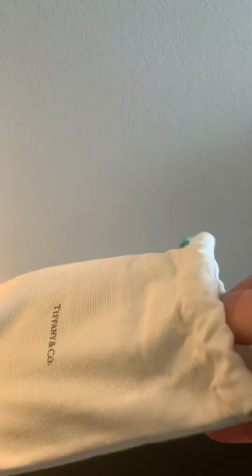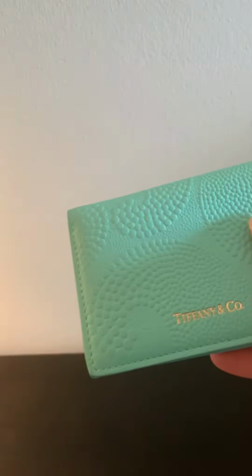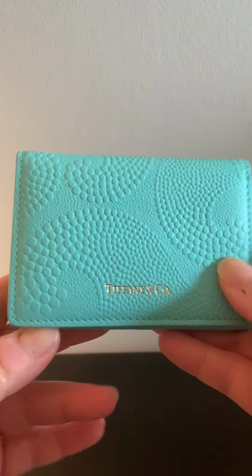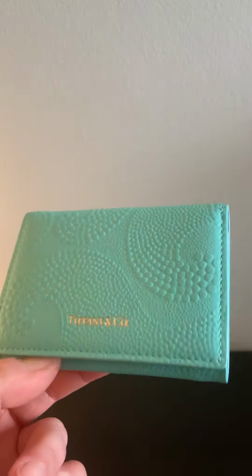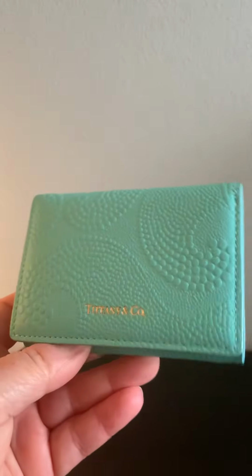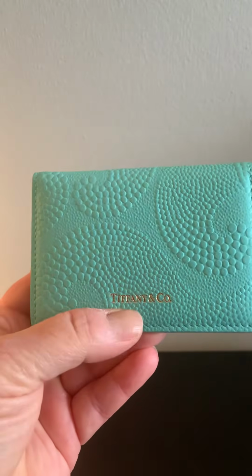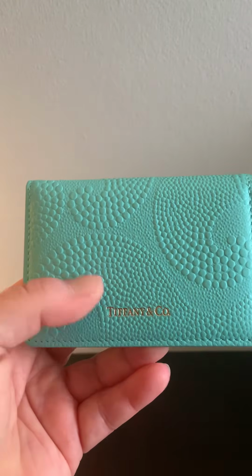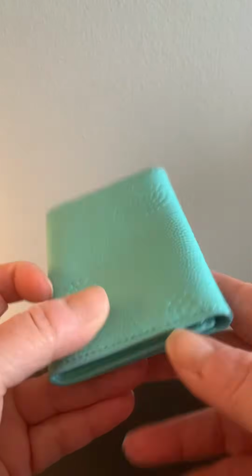And this was a Poshmark purchase because I've seen these and I was able to get this at an excellent price. And I kind of wanted to see what it would look like before I would invest money in Tiffany leather, because I adore the Tiffany blue leather. And as you can see, I'm not really sure what this collection was called, but it kind of has a paisley dot motif on it. Kind of reminds me of ocean waves. And it's all over front and back.